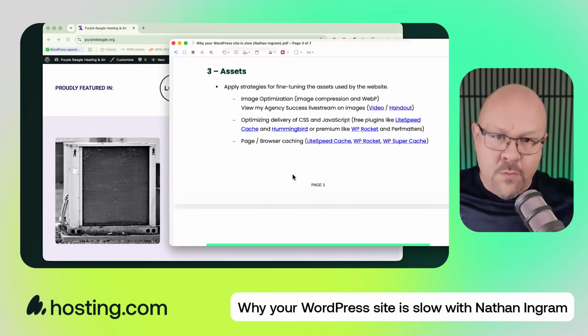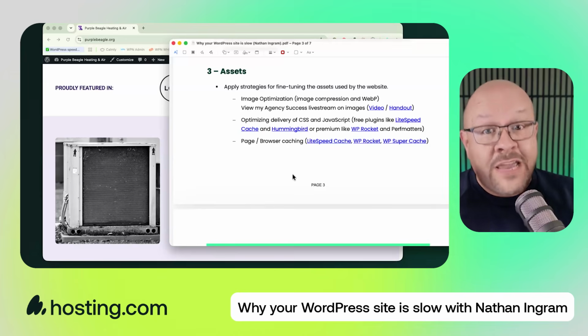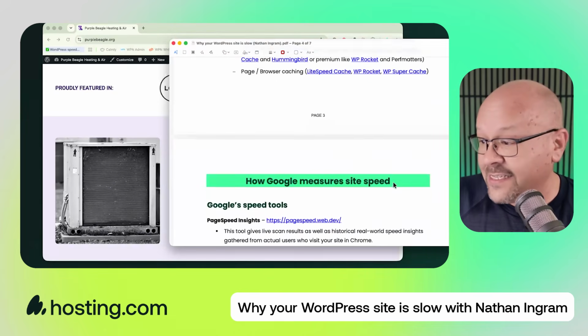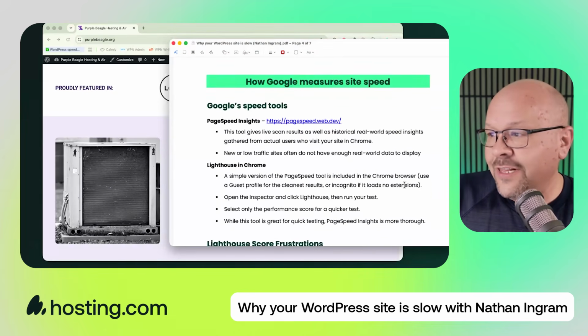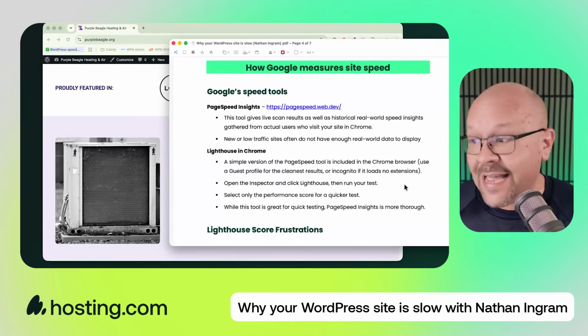But I want to give you the framework here, right? So it's design, it's hosting, and it's assets. And if you have your mind around those three factors, all that alphabet soup that we saw in the Lighthouse scores at the beginning will start to make sense. Okay? So let's move into then, how does Google measure site speed?